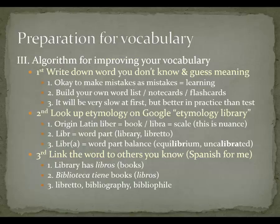Okay. So part 3, what's the algorithm? How do I improve my vocabulary every day so that each day I'm getting better and better? So the first thing you want to do is that I recommend that Kaplan test prep book, the one with the 6 online tests. It's only like 25 or 30 bucks. That's all I used for my preparation to get 98% on GRE.